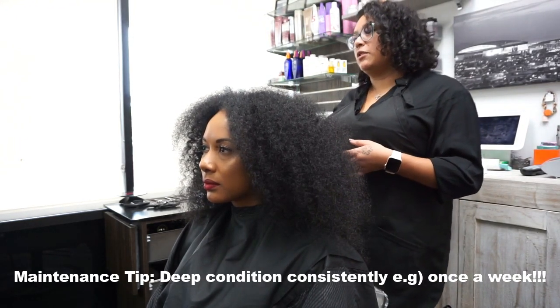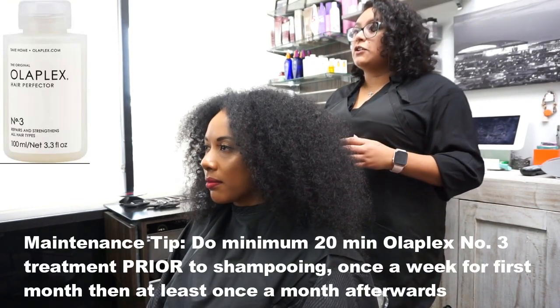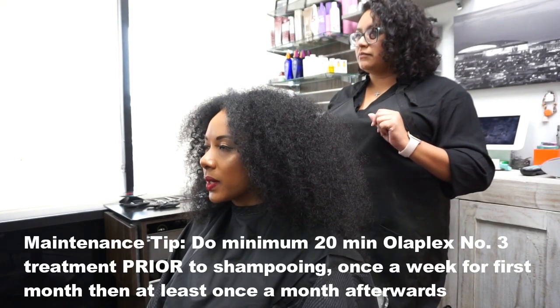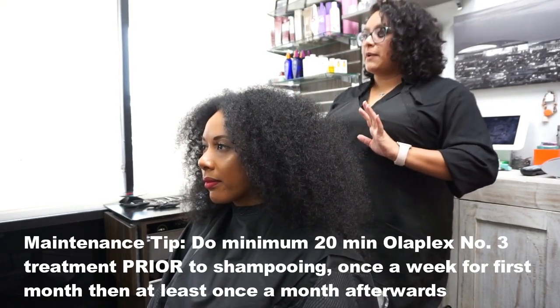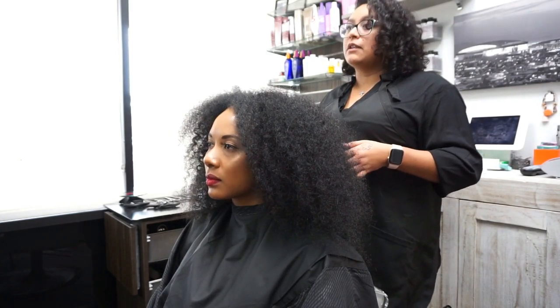I will send you home with an Olaplex number 3. That is something that you use prior to shampooing. Okay. I know. How often do you wash? Once a week. Okay. So right before you're about to wash, you just put it in your hair and shampoo and condition it out. You want it in your hair no less than 20 minutes.